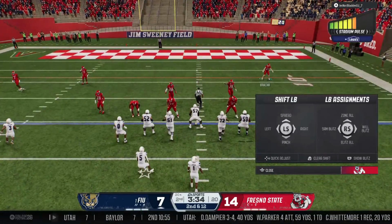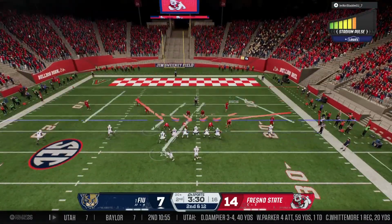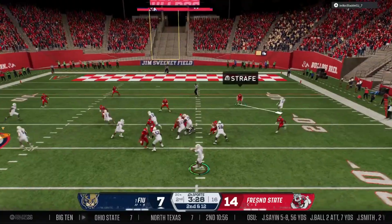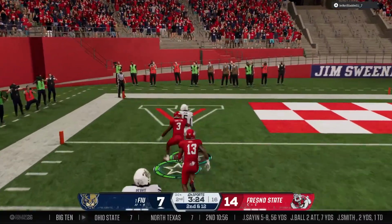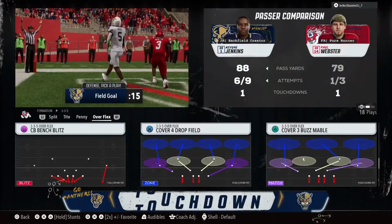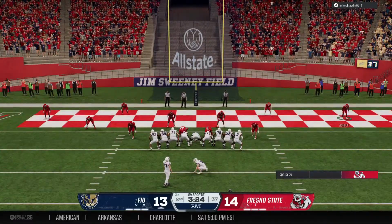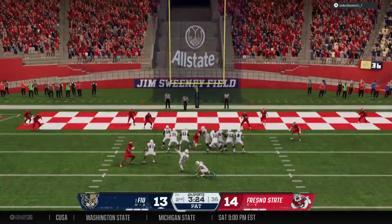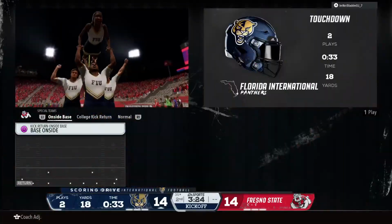After getting knocked back to open this drive, it's 2nd and 12. They'll send the back in motion. 2nd down, they'll go to the air. Got it behind the line. It's Owens. Touchdown, Panthers. Made the grab and took it on in for the score. Looking for the tie with the extra point. And listen, if I have a playmaker at running back like that with that kind of speed, yeah, I'm going to throw the swing to him too.